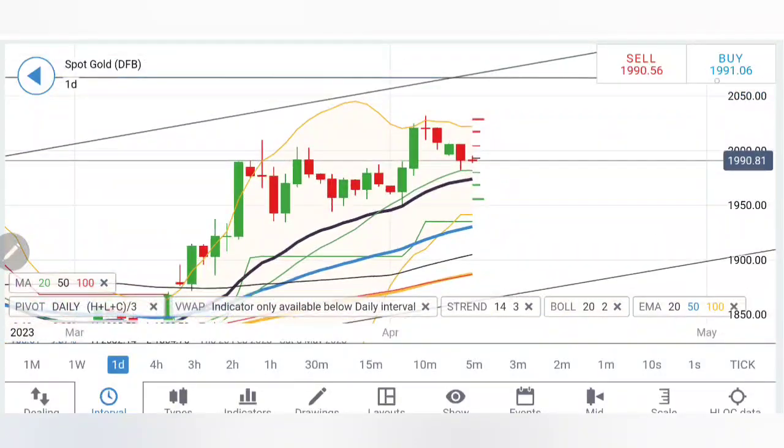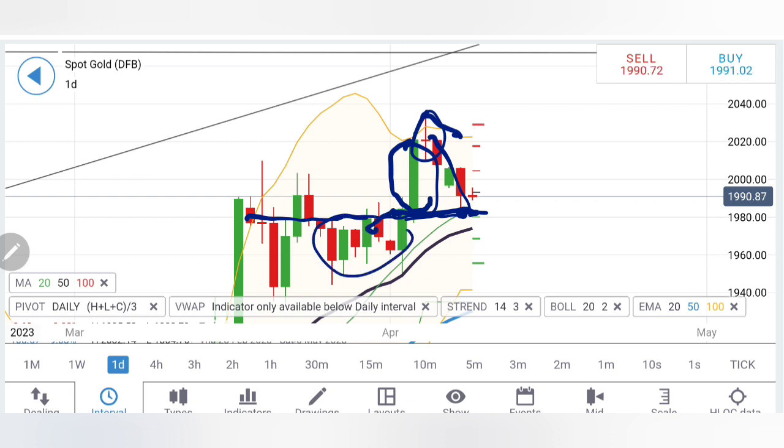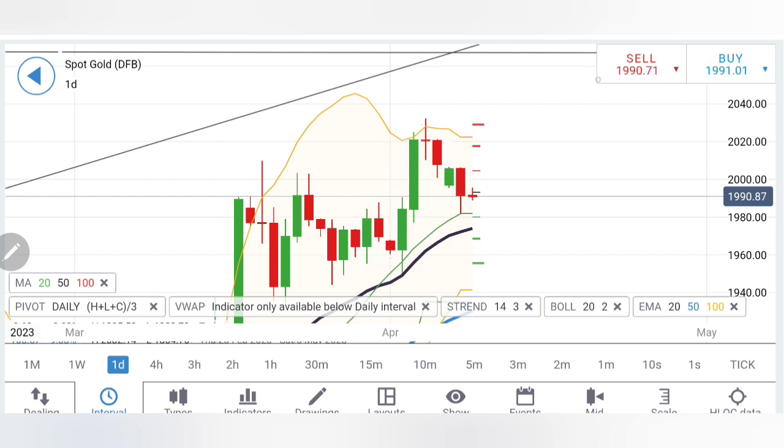On the daily chart, see the 20 period simple moving average has given it a very strong support. And I told you yesterday also, 1980 is a very, very good support. And see, after a reversal sign, these three red candles, the complete movement is now erased, and it is now back to this consolidation zone. So this is going to be a very strong support zone.